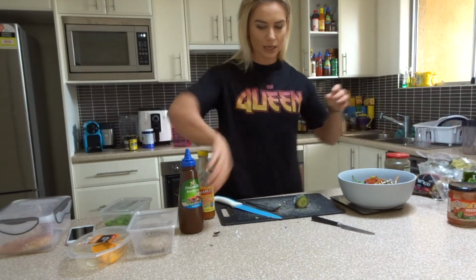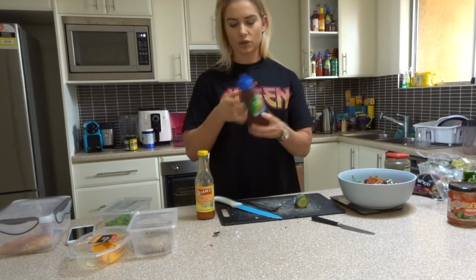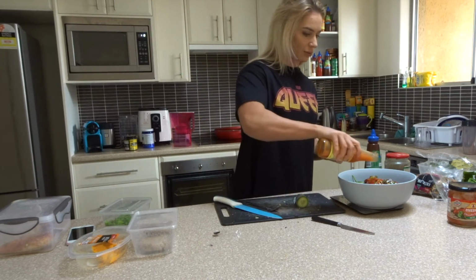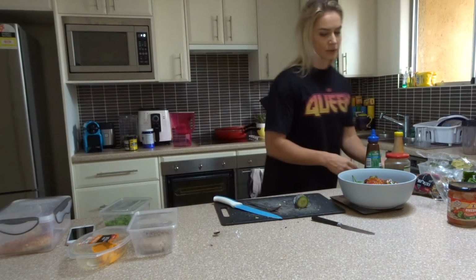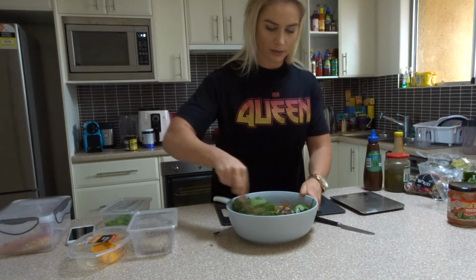2 grams of carbs. I'm going to add a little bit of sugar-free barbecue sauce, which again is about 2 grams of carbs. It's not nothing, there is a little bit in it, so you do have to make sure you add that into your food count. And then a tiny bit of sweet chili, which is pretty much 0 calories. Yeah, less than 1 gram of carbs. Okay, so we're going to give that a good old mix.